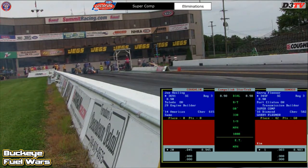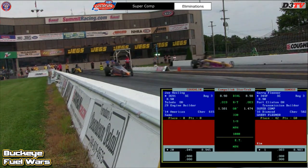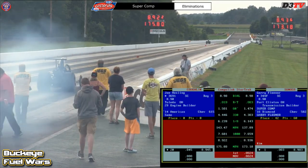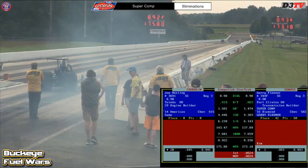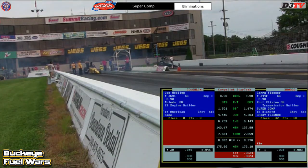Gary Fleener from Port Clinton, Ohio is in the right lane. He's a transmission builder. Super Comp Diamond chassis, 582 inches. Left lane, Joe Hessling, Toledo, Ohio, 29-year-old engine builder in the American chassis. Good lights. Fleener had a 0.03 and he got the win, 8.93. Hessling was a hundredth quicker with an 8.92, but he had a 19 light. So the win goes to Gary Fleener again. The margin of victory is 24 ten thousandths.